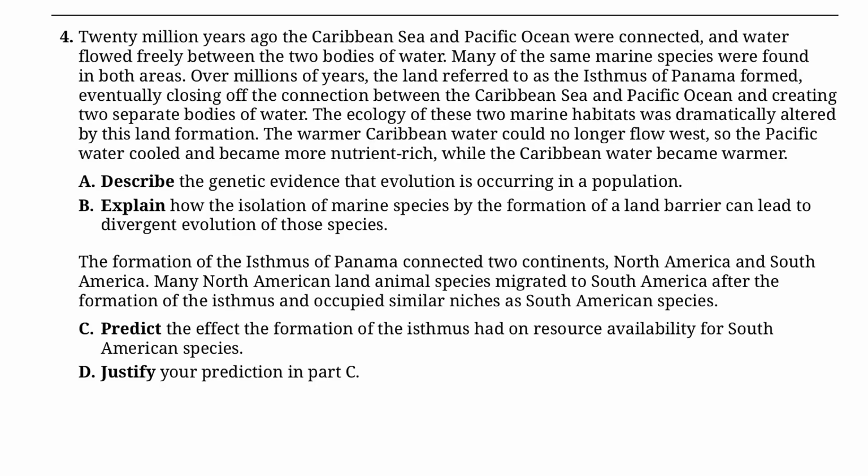4C, predict the effect the formation of the isthmus had on resource availability for South American species. So now we're going to predict.